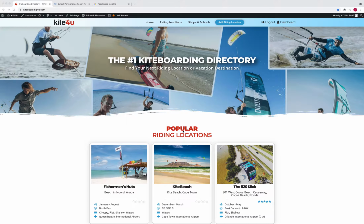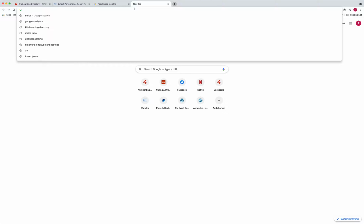Today we're talking about building out a directory with a little bit more custom features than what I could actually do with Listing Pro. Now I do want to state that Listing Pro out of the box is probably the best solution for a non-developer, non-coder, somebody who doesn't have time.